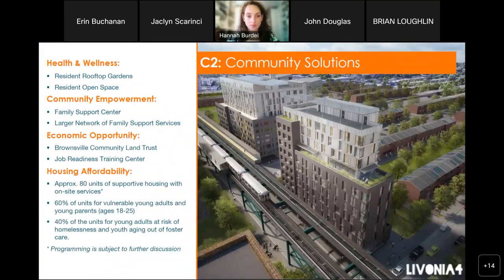Heading west down Livonia, and directly adjacent to C1 is a building being developed by Community Solutions. This building also has a number of health and wellness components like rooftop gardens, and will feature a community-based family support center at the ground floor. It will house approximately 80 units. And as part of the economic opportunity, it will be owned by the Brownsville Community Land Trust and include a job readiness training center at the ground floor. If we can move to the next slide.